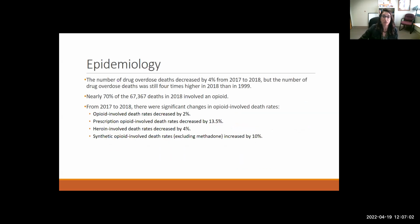So the number of drug overdose deaths decreased by 4% from 2017 to 2018, but the number of drug overdose deaths was still 4 times higher in 2018 than in 1999, as we saw on that slide. Nearly 70% of the 67,000 deaths in 2018 involved an opioid. And from 2017 to 2018, there were significant changes, as detailed here, in opioid-involved death rates. We saw a decrease by 2%, and the prescription opioid-involved death rate decreased by 13.5%.